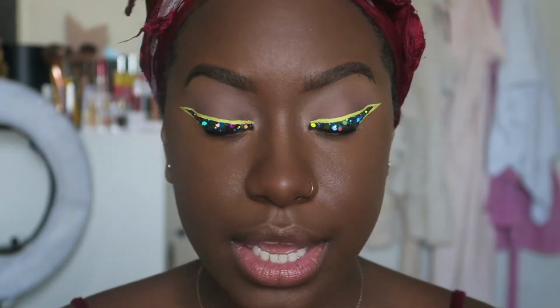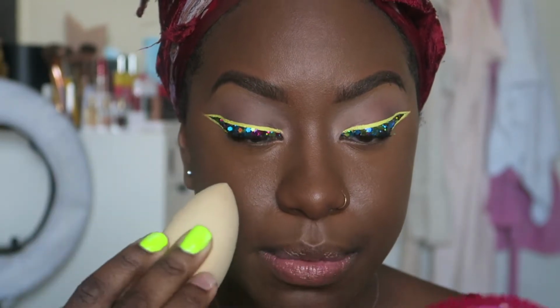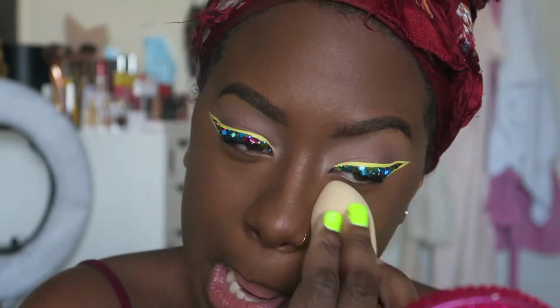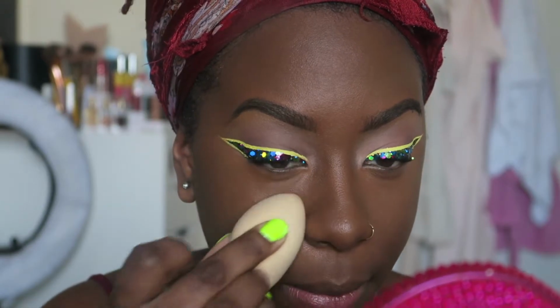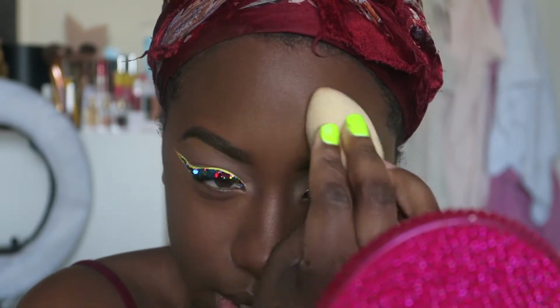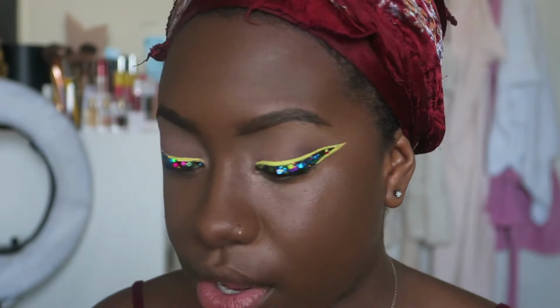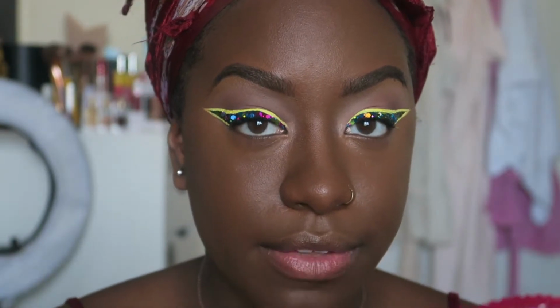All right, y'all, so now that my concealer is all blended out and looking flawless, I'm just gonna take my sponge and go over it one time to soak up any excess product. And then we're just gonna go right in with the Maybelline Fit Me Setting Powder and set the face.